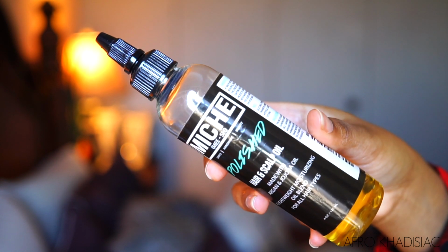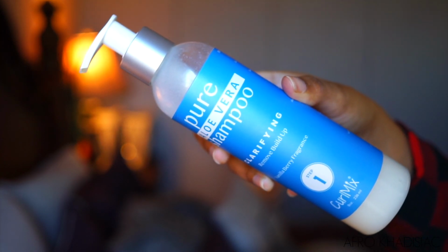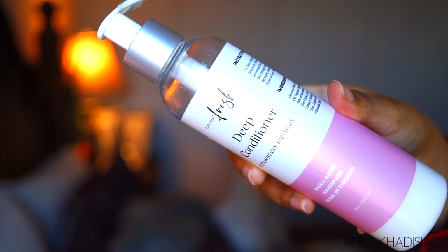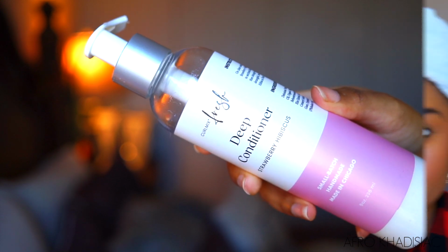The following day, I went ahead and clarified with the Curl Mix Pure Aloe Vera Shampoo. And this is from their Vanilla Berry Collection. As for deep conditioner, I used the Curl Mix Fresh Deep Conditioner. And this is in Strawberry Hibiscus. So now that my hair has been pre-pooed, cleansed, and deep conditioned, it's ready to be styled.